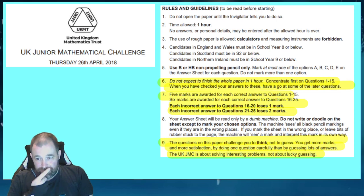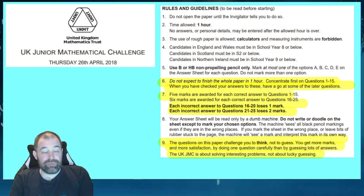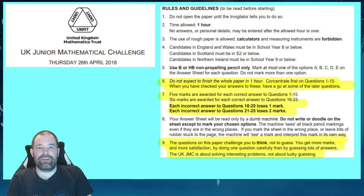The Junior Maths Challenge, for those of you who don't know, is aimed at the lower end of secondary school students, so it's usually year 7 and year 8 pupils. And for them, it's tough. So if you are a year 7 or year 8 pupil about to have a go at one of these, I'm going to give you some tips as I go through, giving you some strategies, and thinking about how I solve the problems. But most importantly, unless you're like a prodigy, you should just be aiming for the first 15 questions.